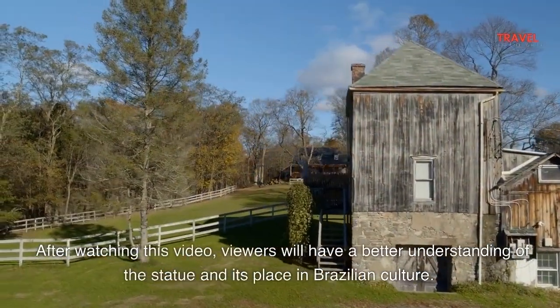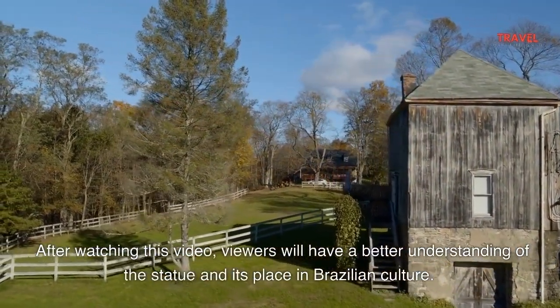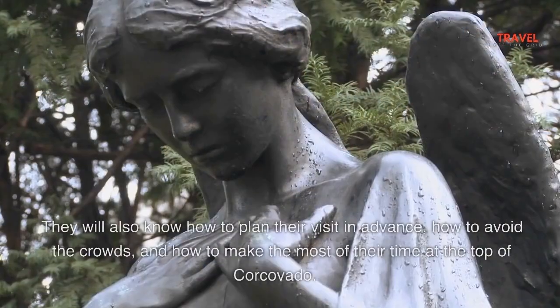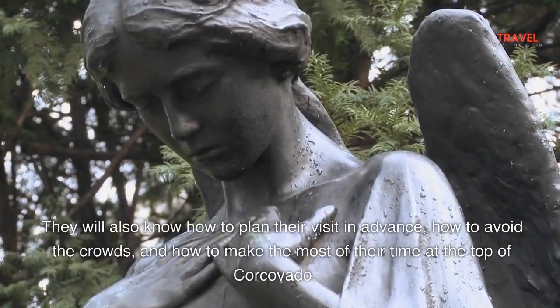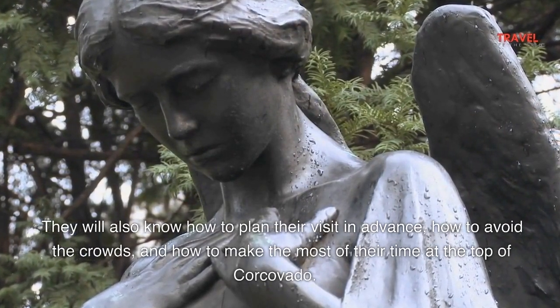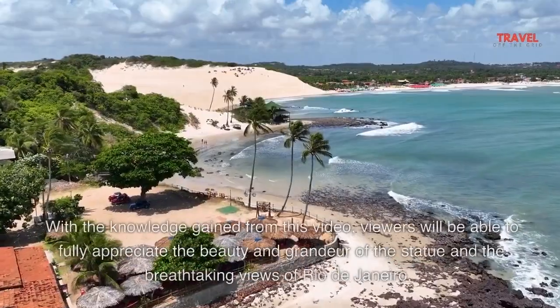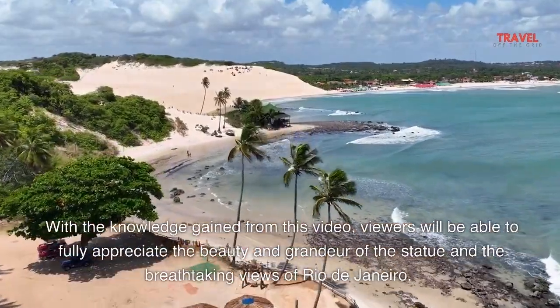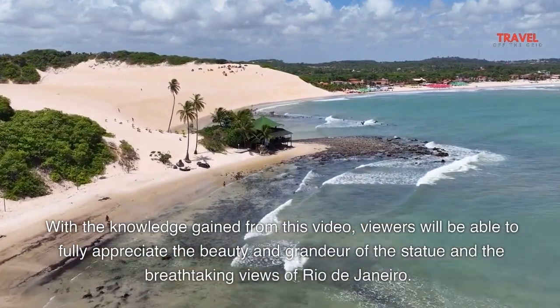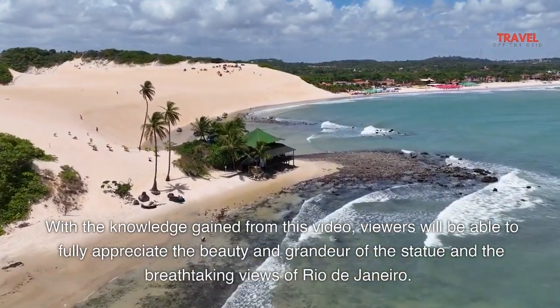After watching this video, viewers will have a better understanding of the statue and its place in Brazilian culture. They will also know how to plan their visit in advance, how to avoid the crowds, and how to make the most of their time at the top of Corcovado. With the knowledge gained from this video, viewers will be able to fully appreciate the beauty and grandeur of the statue and the breathtaking views of Rio de Janeiro.